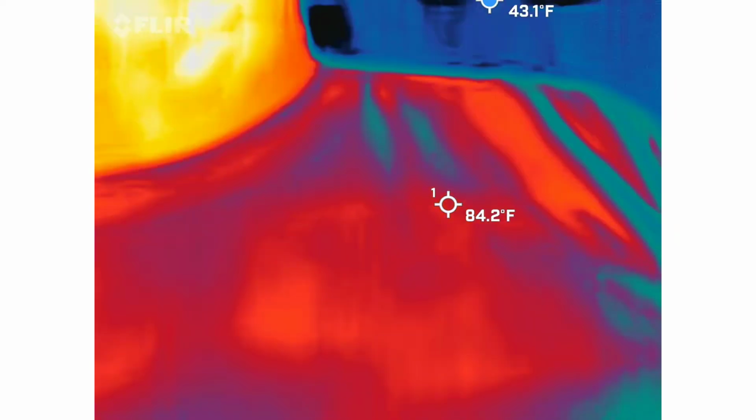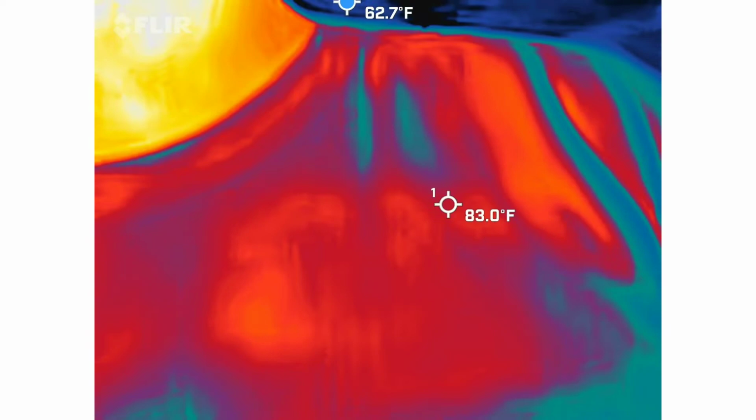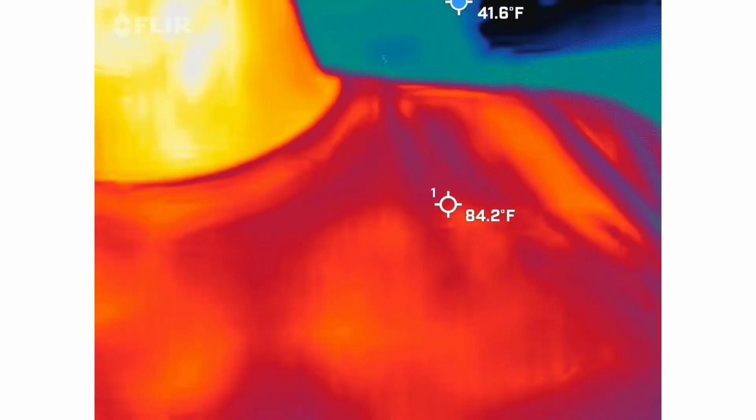Thermal imaging, this is the real deal, guys. This is a FLIR camera. This is not a phone app. This is not any kind of fake whatever downloaded. This is the real deal. This is what firemen use to actually help save people.